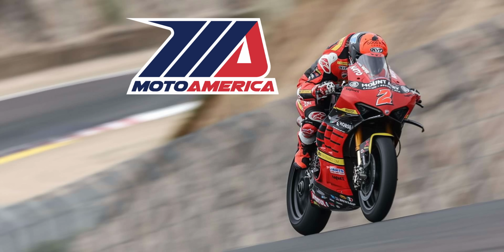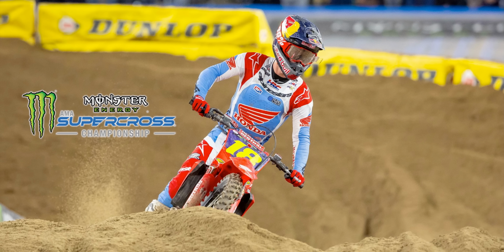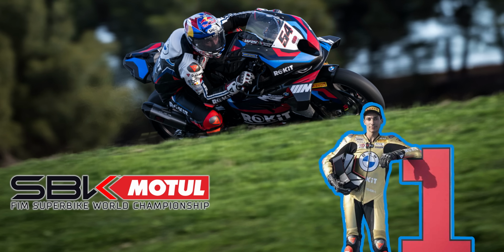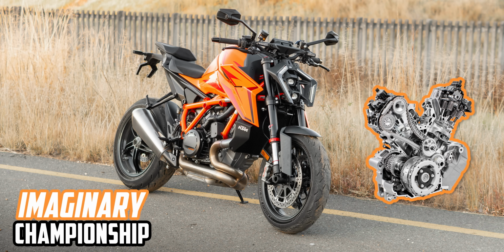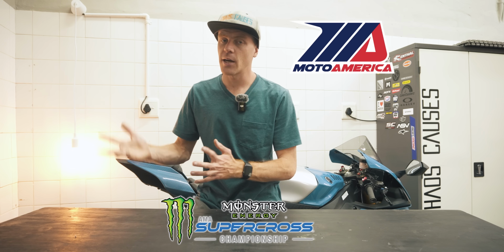In 2024, Ducati won the MotoAmerica Superbike Championship with Josh Herrin. Honda won the Supercross Championship with Jett Lawrence. BMW won the World Superbike Championship with Toprak Razgatlioglu, or Mr. Toprak, and nobody would let it race, but KTM won Most Ridiculous Engine of the Year with the 1390 Super Duke. That's 4 different manufacturers and 4 different championships.